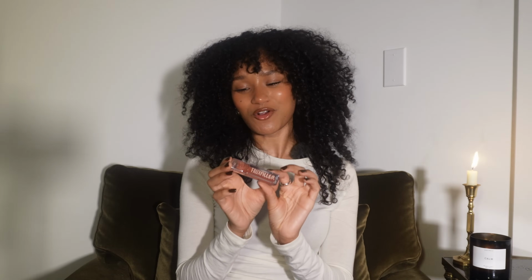And if you look at me, you can see I don't have big, voluptuous, juicy lips. It's just not something that I was given. So when I come across a gloss like this, I must talk about it. I think this is the color Foxy. Yeah. Really, really pretty. With a brown lip liner, absolutely.